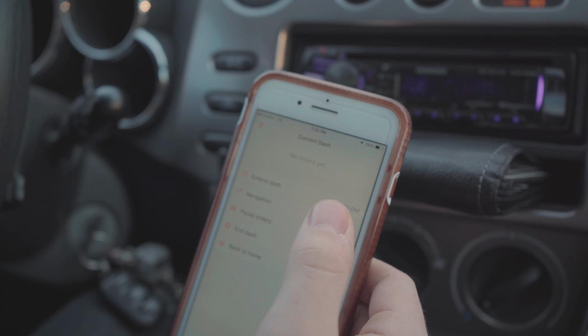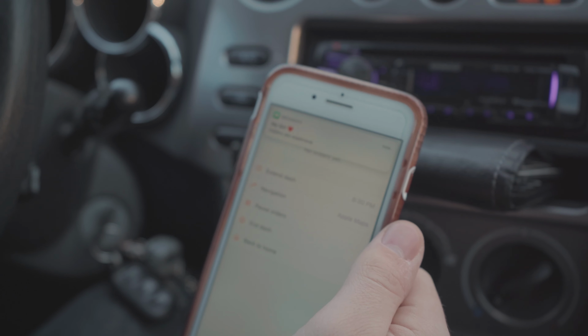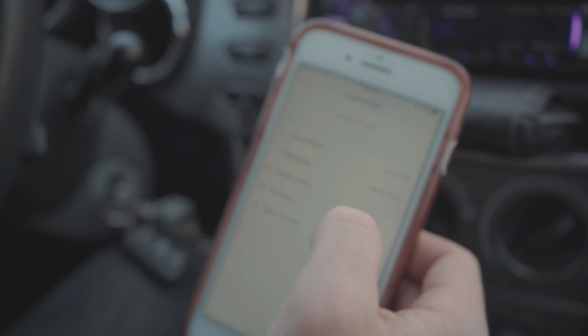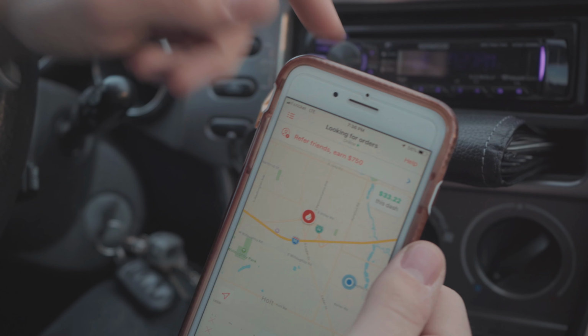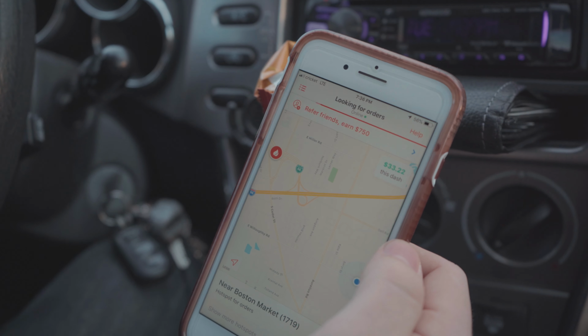You can pause orders if you want to take like a 30-minute break so you don't get any orders within a certain amount of time. You can end the dash, which is self-explanatory. It'll just end the current shift that you're in, and you can go back to home, which is this little screen right here.